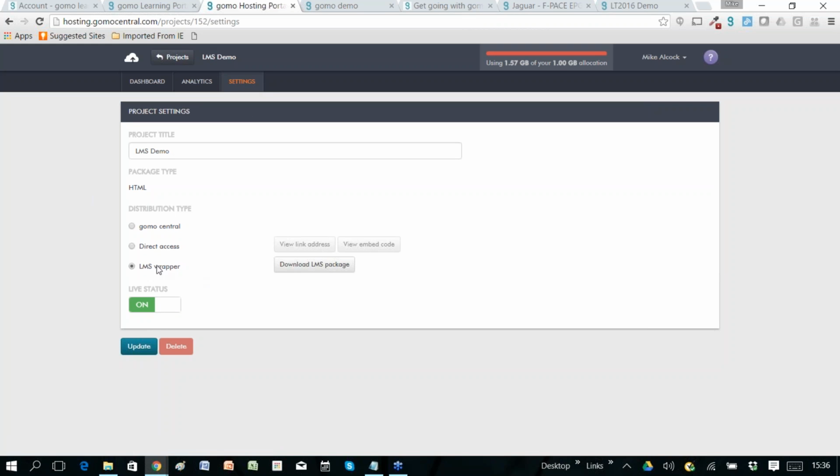In Gomo, instead of sending the entire SCORM package, we can send the LMS wrapper. This is a micro file. It's about 13 kilobytes. You drop it into the LMS. It looks like a SCORM course. It tracks like a SCORM course. It reports like a SCORM course. But the content remains on the Gomo servers.